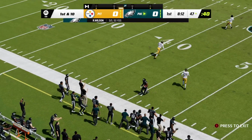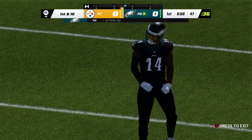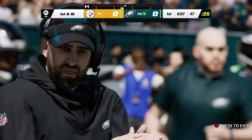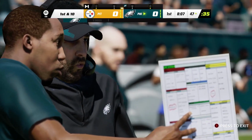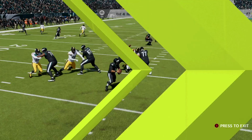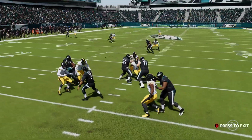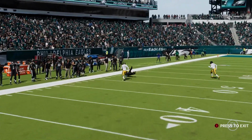He's got a man, complete. And he'll be taken down, but not before they work it across midfield. It's a gain of 35. As we've seen over the years, offensive coordinators will often ease their way into drives. Many of them don't want to risk a turnover and put their defense in a bad spot, but not in this case. Not at all. Forget about easing into it. They took a shot. It worked.